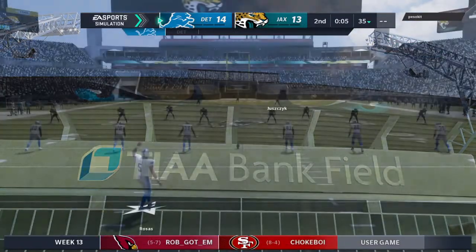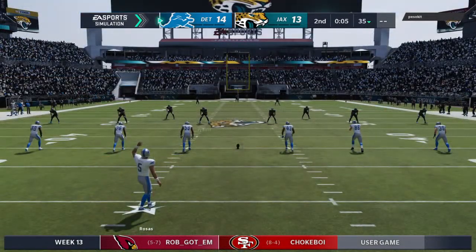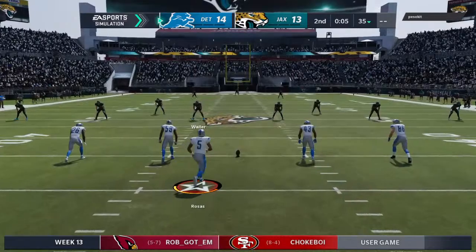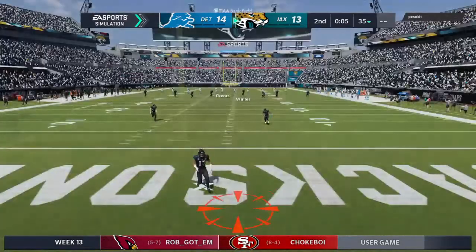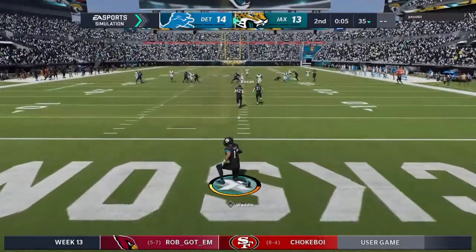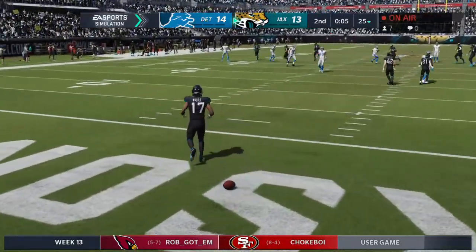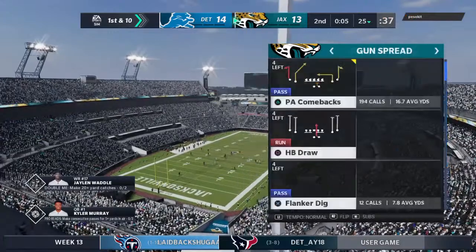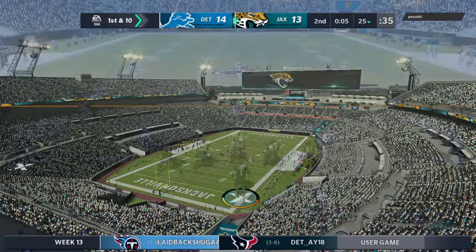Rosas good with the extra point, and that will give them the lead here as we get on towards halftime. So time enough for a kickoff here. 5 seconds remaining in this first half. Taken about 7 yards deep. And not wanting to risk anything here late in the half, he'll just take a knee and they'll bring the football out to the 25.